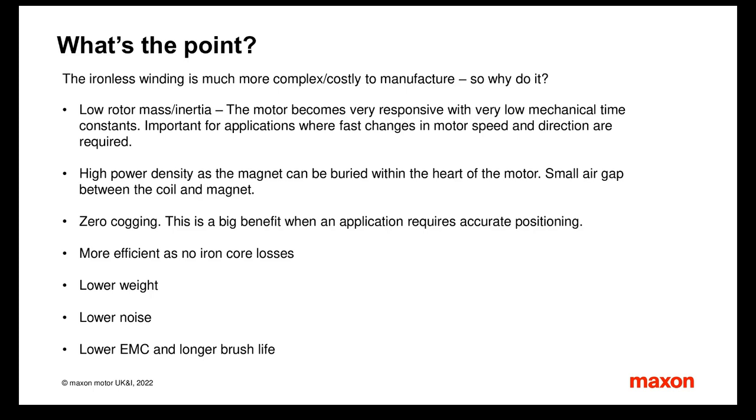Another big benefit is you have no iron core losses. You've taken the iron out of the motor, so the motor can be said to be far more efficient, and a more efficient motor results in a high power density.